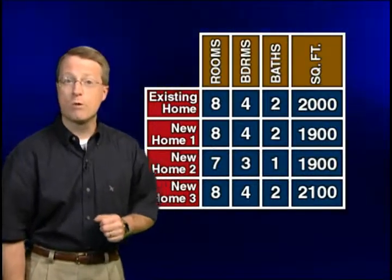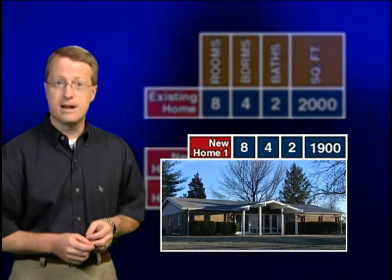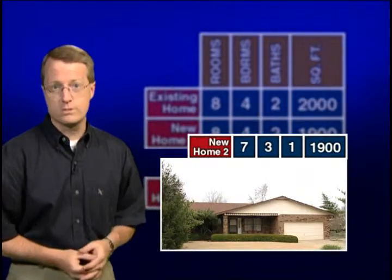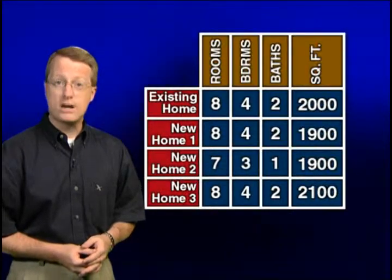Take a look at this chart. 3 replacement homes have been chosen for a family. The first has 8 rooms, 4 bedrooms, 2 bathrooms, and 1,900 square feet. The second home has about the same square footage, but fewer rooms and bathrooms. The third is a little larger than the original home. Now, of the 3, which one is functionally equivalent? Well, replacement 3 would be the choice, since it meets all the functional equivalencies, even though the square footage is slightly higher.